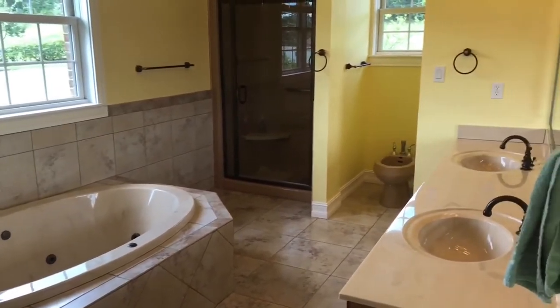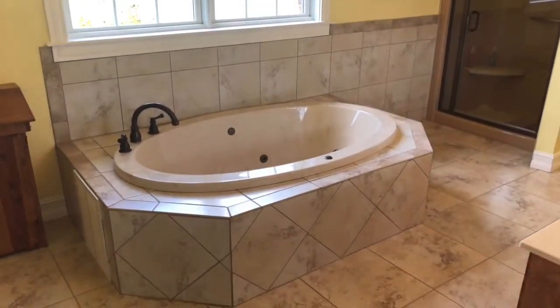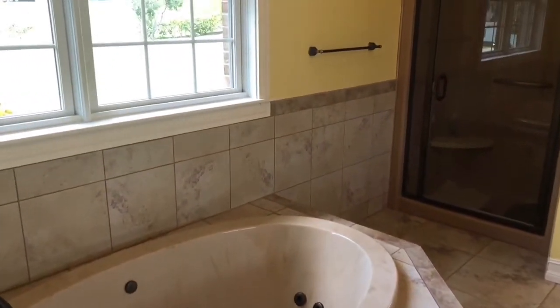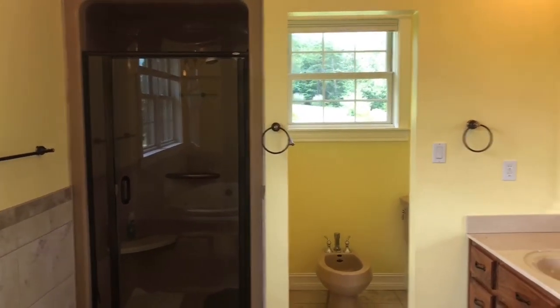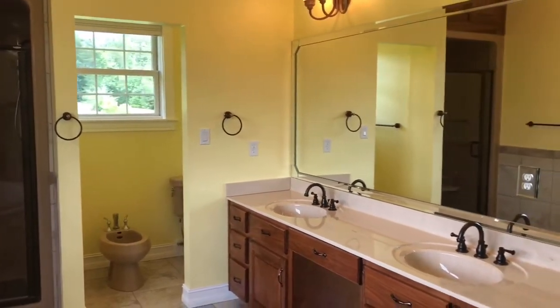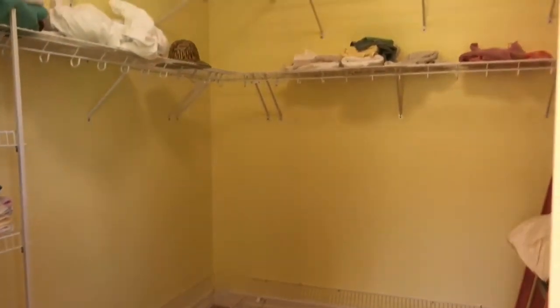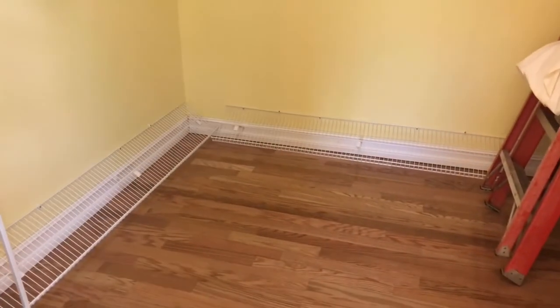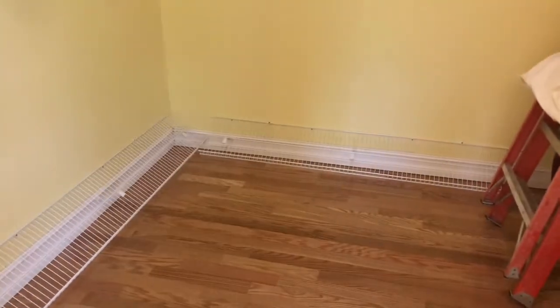Master bath. You have a tub, jacuzzi tub, shower, bidet, dual sinks, his and hers, large walk-in closet, plenty of storage, racks for the shoes on the bottom. Now we'll go check out the other bedrooms.